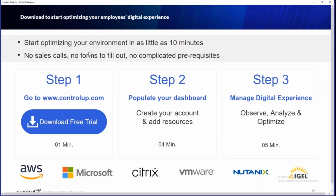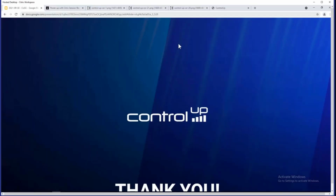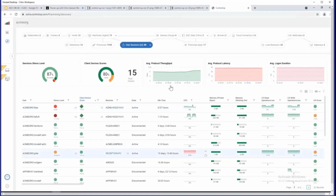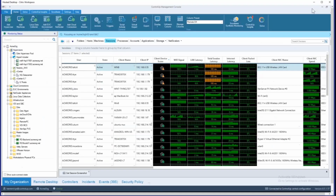There's another question here about the granularity of permissions with Solve as well. I think you've probably answered that, but for example, if you want somebody in the help desk to log off a session or terminate a process, but you don't want them to go any further than that, is that something you can do? So Solve inherits the permissions from the ControlUp console. So you absolutely can set those permissions. Solve doesn't have actions today. We are working on adding that in.